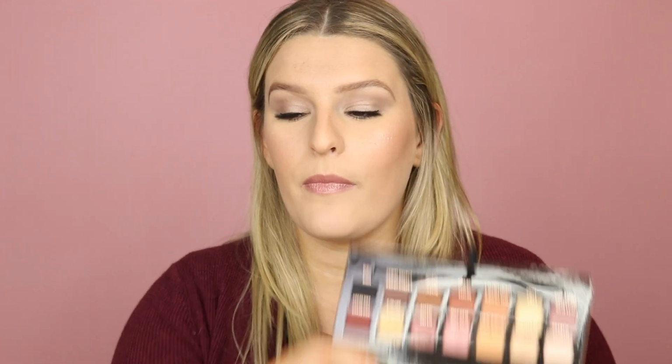You've got transition shades, things to deepen things up. This is just such a great palette. Love it. Super easy to reach for, and I like traveling with this one because I can just get really great glam looks out of it.